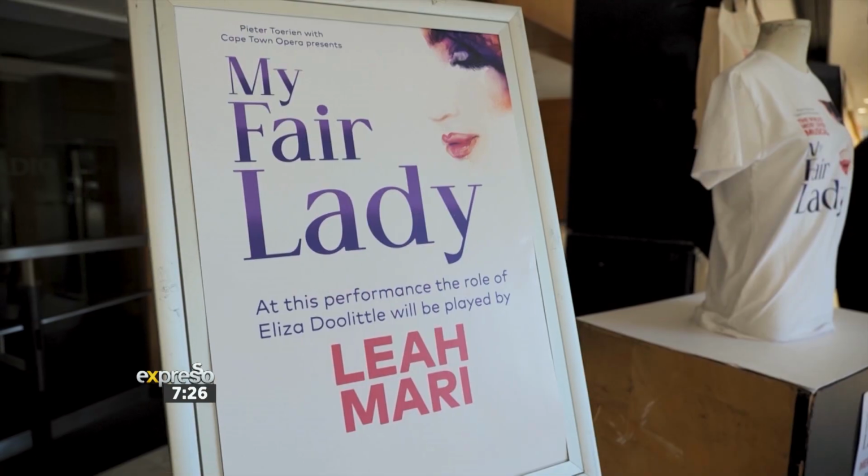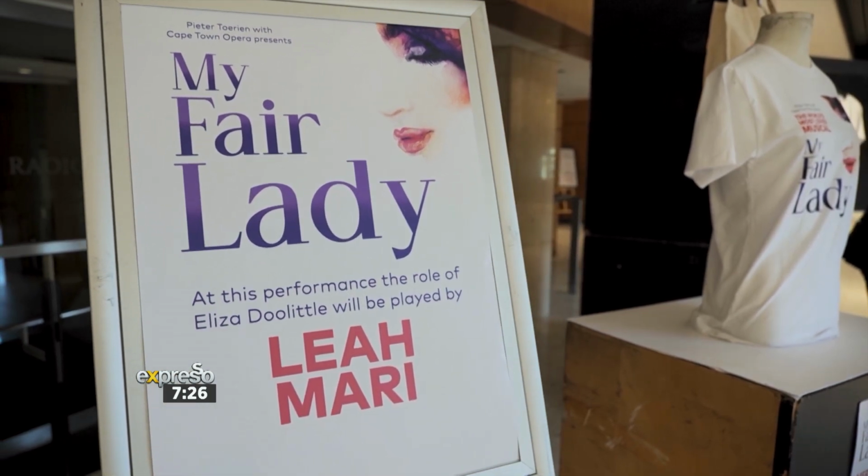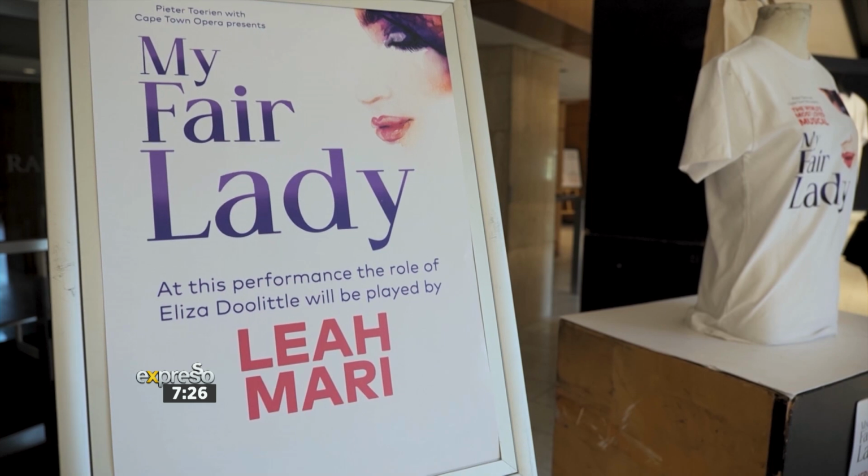I was in Klerksdorp in school in the Northwest, and I had music as a subject, and My Fair Lady was one of our history productions that we learned about. So when I heard My Fair Lady was in theatre, I just had to come.